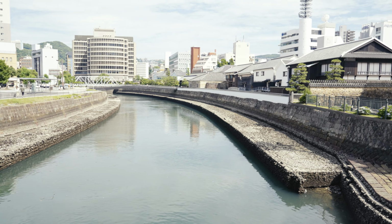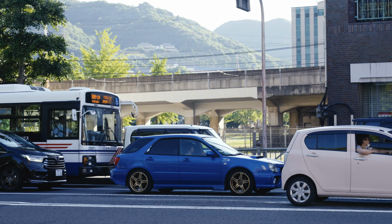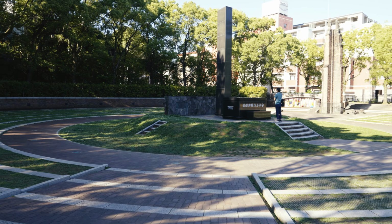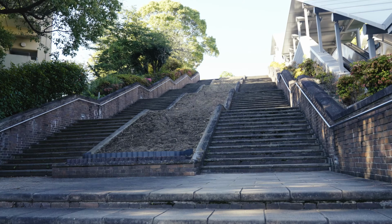We decided to walk all the way from our hotel to the atomic bomb memorial sites. These are an essential if you come here. Nagasaki is a breathtaking city, and I'm glad we have the skyline to roam around so freely in the entire country.